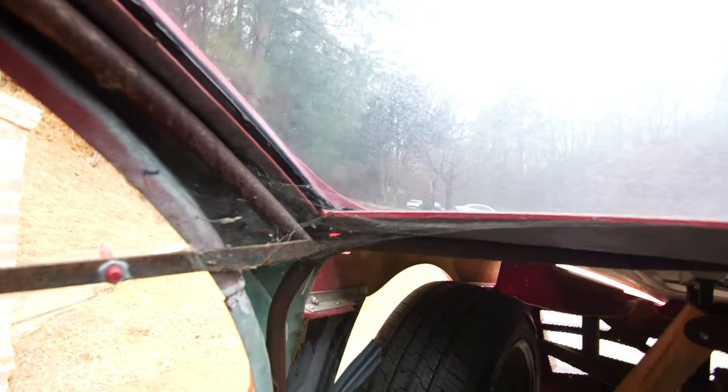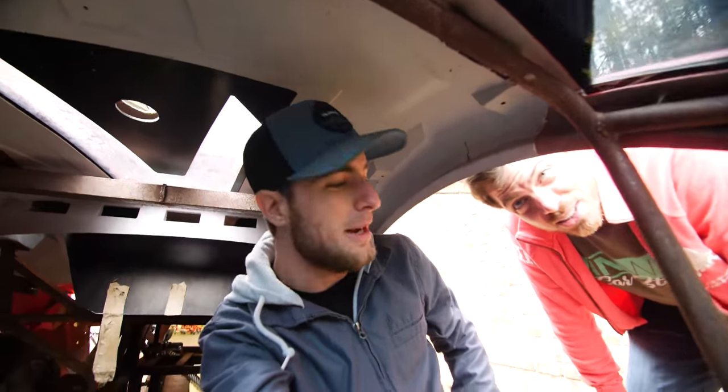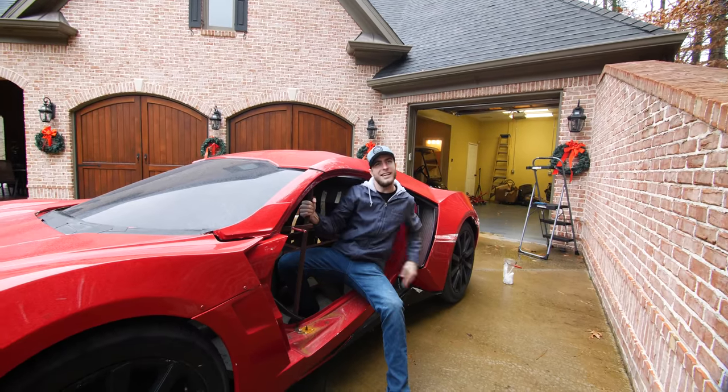There's these perfect spider webs all over it. Yeah, I can't wait to find my bites later. Just like the 918, you get out.